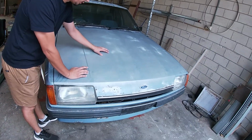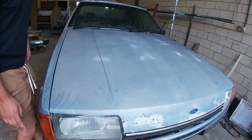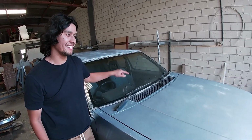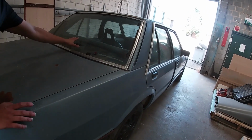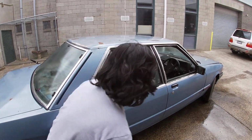Man, you can really feel the paint is super rough. I don't think I'll be able to just buff that. I reckon we're gonna have to respray that. Hey, I've got 2 side mirrors on the XD because it's a Povo pack. I'm missing one, so yeah, moving up in the world. Yeah, look, it's dirty. It needs a bit of a wash. Oh shit!